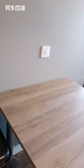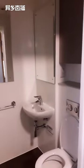And then I'll show you the ensuite now. This is the door to your ensuite. Open this door here. So let me just focus. So this is your own private bathroom. This is your shower.